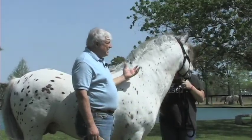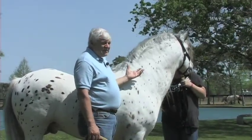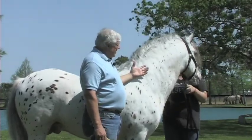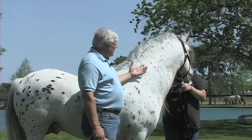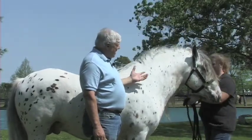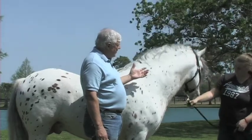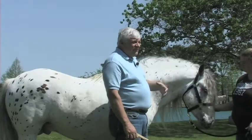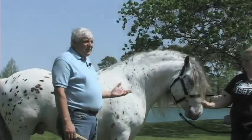That says that this horse has a very desirable set to his neck, has a very desirable length to his neck, and allows for this horse to pick his head up just as he is at the moment. When bridled up, he should be able to flex at the poll region through the throat latch and give us a very nice set whether he's being driven or ridden.